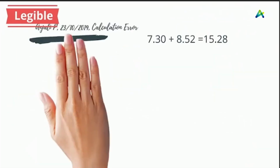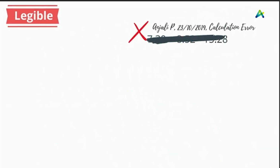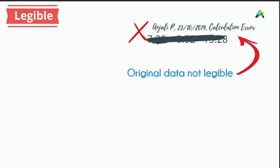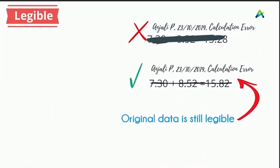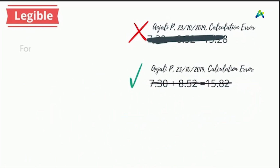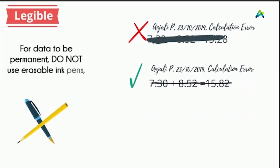Now let's look at what's wrong with this picture. Change is attributable here, but the original recorded data is not legible. Here's the correct way to make the same modification. Data should also be permanent, so erasable ink pens and pencils should not be used.